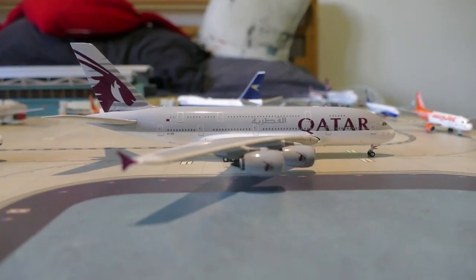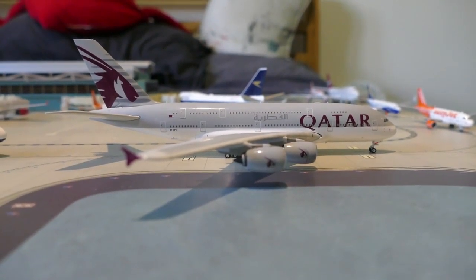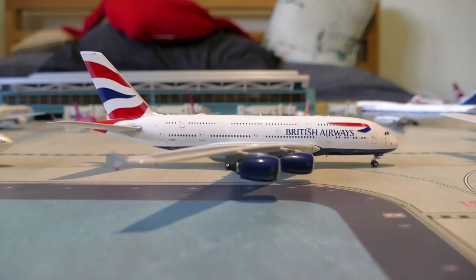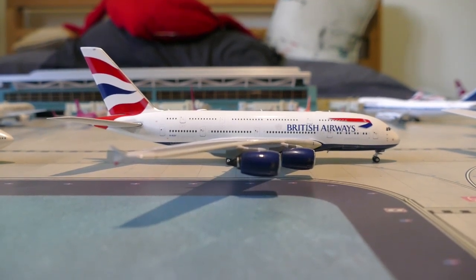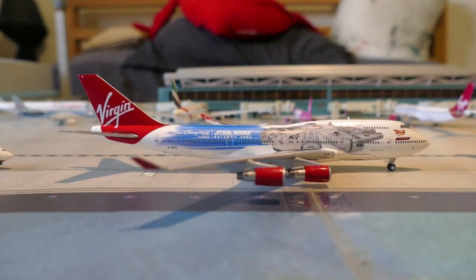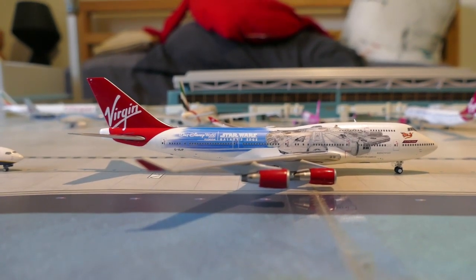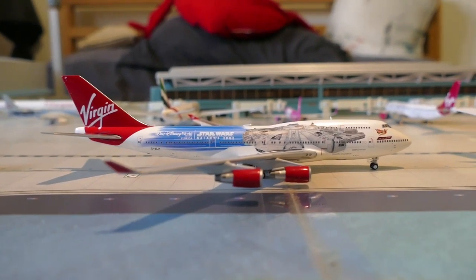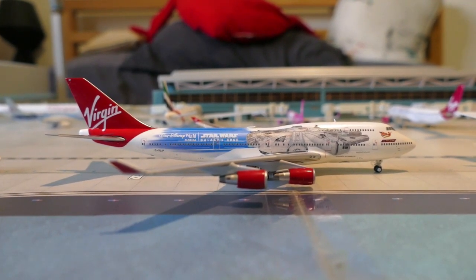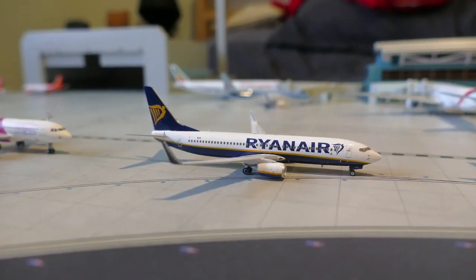Next up, we've got a Qatar A380, and he's operating QR4 to Doha from Heathrow. Next up, we've got a British Airways A380. This one is G-XLEF, and this one is operating BA286. Next up, we've got this Virgin Atlantic 747 in the Star Wars livery, in the Falcon livery, actually, and this is operating VS27 to Orlando.